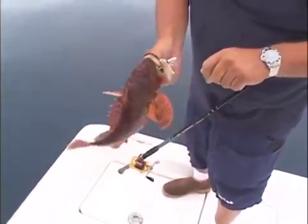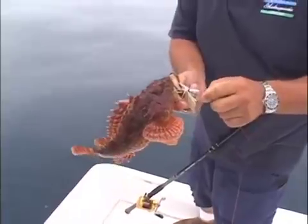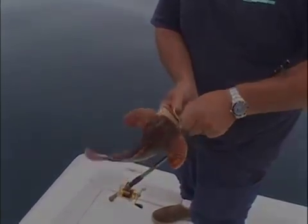And like Eric said, you have to be careful handling these. This is a chrome B52 bucktail jig, half-ounce model. And for some reason, these Sculpin really like the lead head.